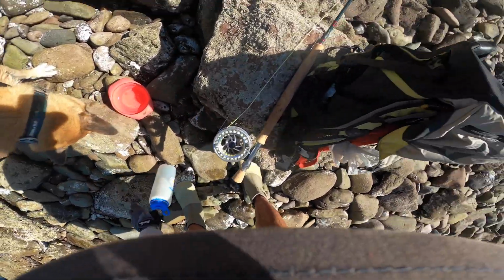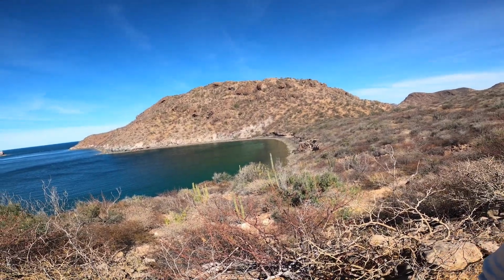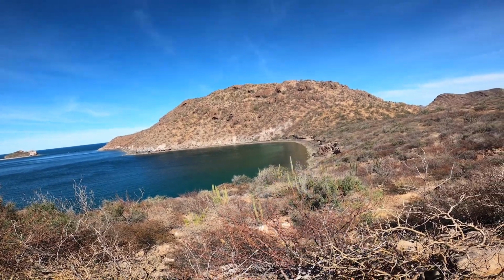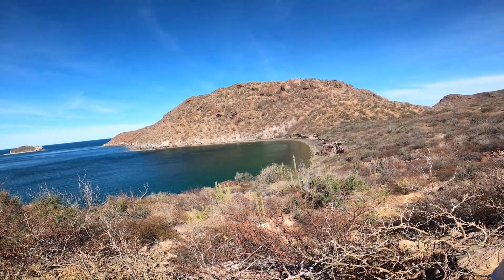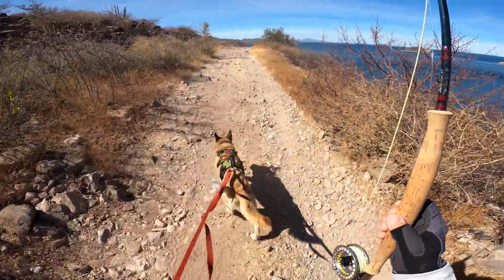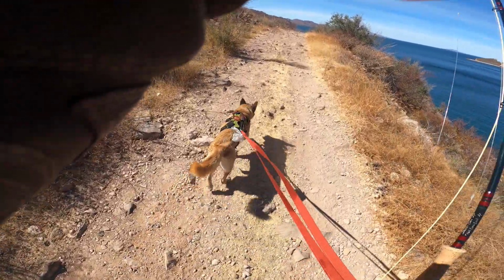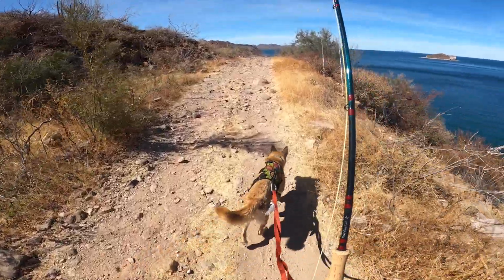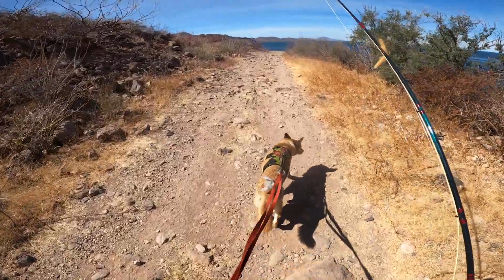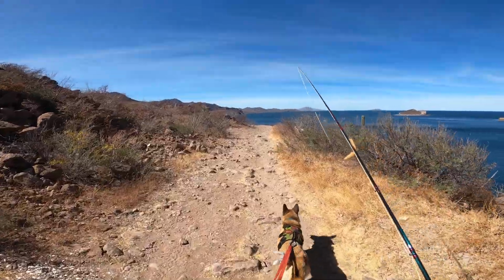Drink some water. Sorry about the wind noise, but you can see right down there, that bay down there, that's where we were fishing. And you see in that back corner all the splashing, that's all the dolphins. I think that was it. I don't think we have any more. The camera battery was dead. Oh well. It was a hell of a ride.